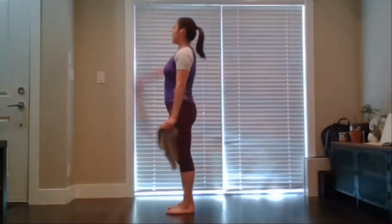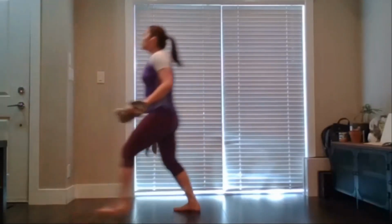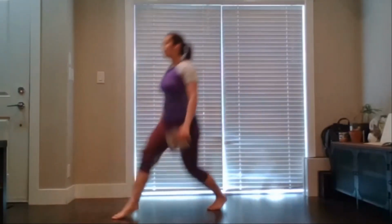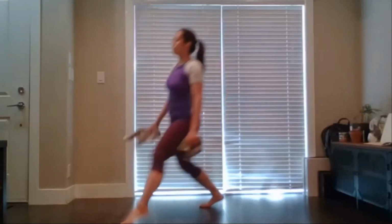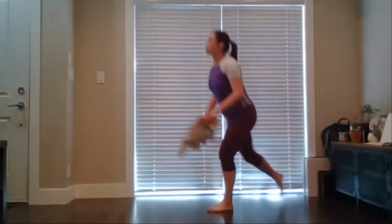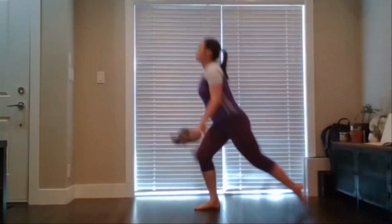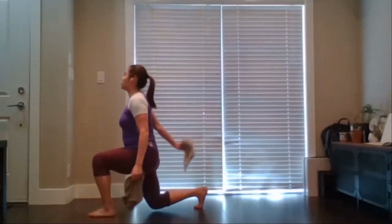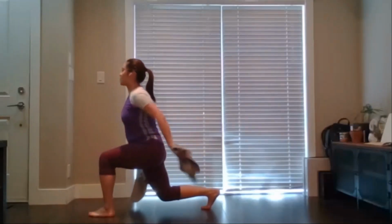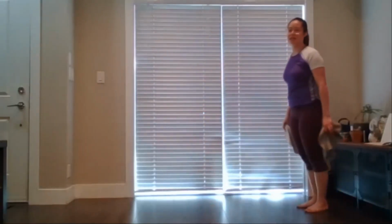You can step instead of lunging if you like, or if this is too tough for you and you don't want to travel, you can just do it on the spot, like this, going forward and then going back. If you prefer not to travel, you can just do it on the spot as well. But if you are traveling, I do want you to hold that position wherever you caught the towel or fabric. Hold that position for just a second or two to really test your balance.